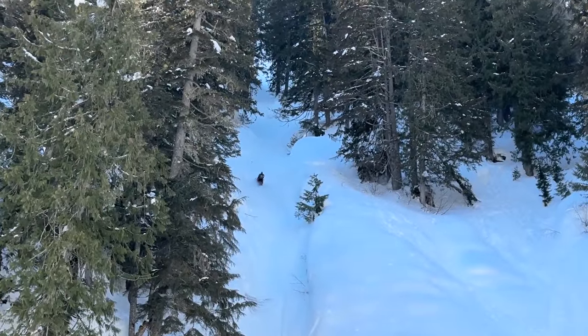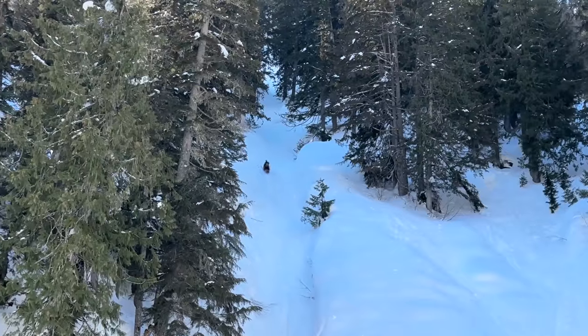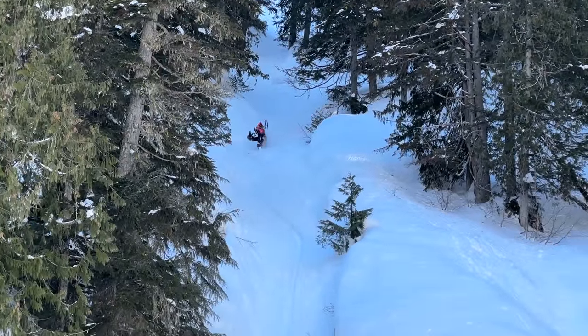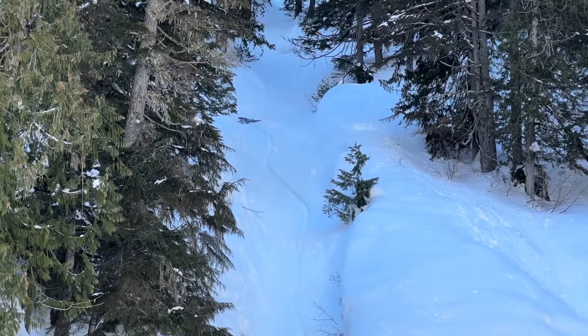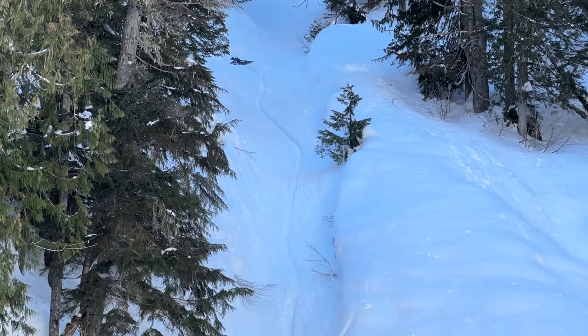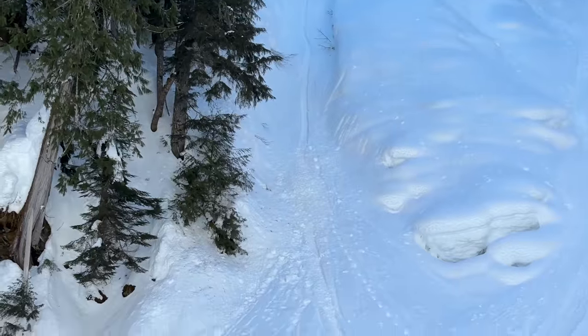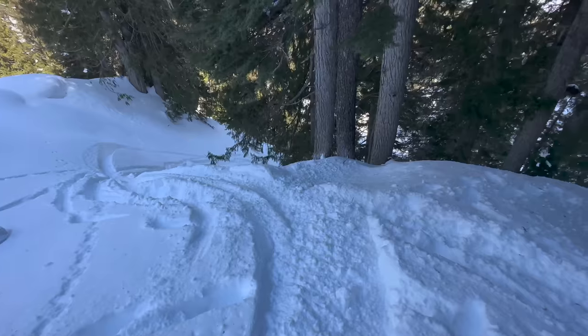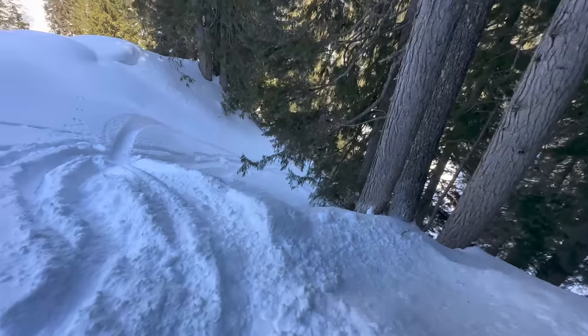He's losing momentum too early. He's gonna have to turn out. That chute's so much gnarlier than it looks. Levi made it. I missed it, but he pulled the chute. Let's go check on the road builders.